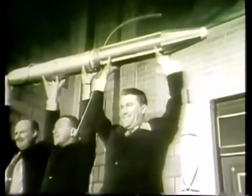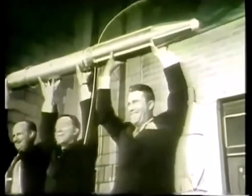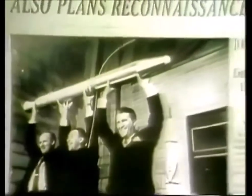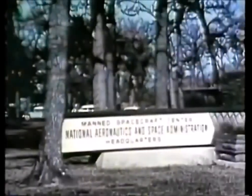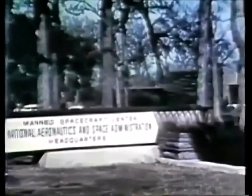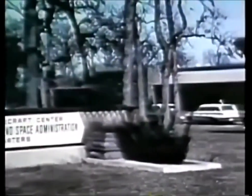Regardless of the dangers of radiation, and without having spacesuits nor spacecraft which can protect the occupants from radiation, NASA convinced the American people to pay $40 billion for the space program.